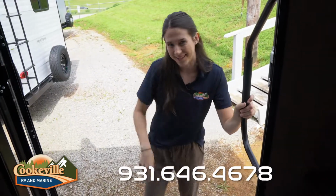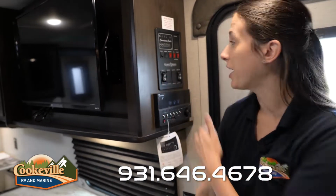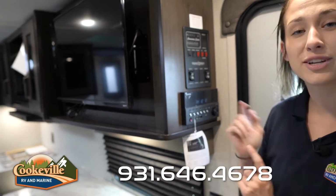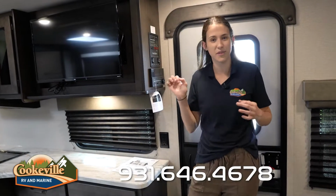But let's go inside. And here we are inside of our rear entrance. We have our control panel here. It has all of our lights, our slides, our awnings, and then down here is our indoor-outdoor speaker system as well. So it's all really conveniently located to where you'll be going in and out of your camper. But let's move on to the kitchen.